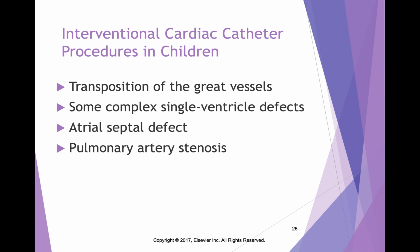Diagnostic cardiac catheterization provides important information about oxygen saturation of blood within the chambers and great vessels, pressure changes, changes in cardiac output or stroke volume, and anatomic abnormalities.